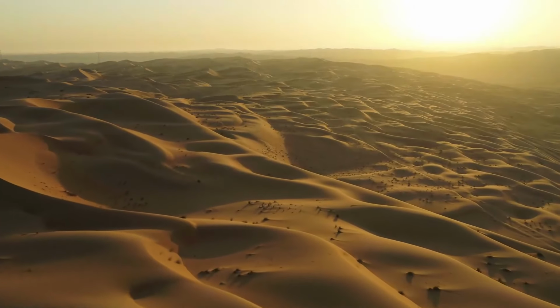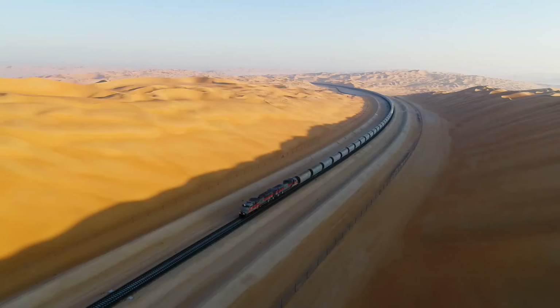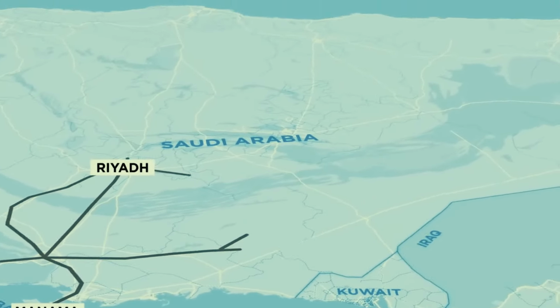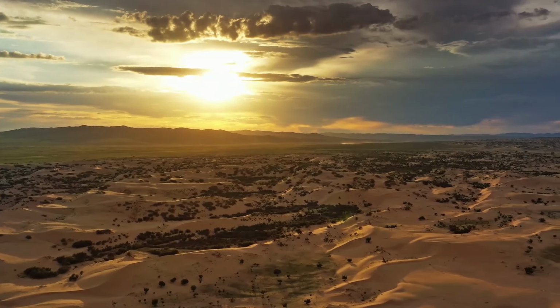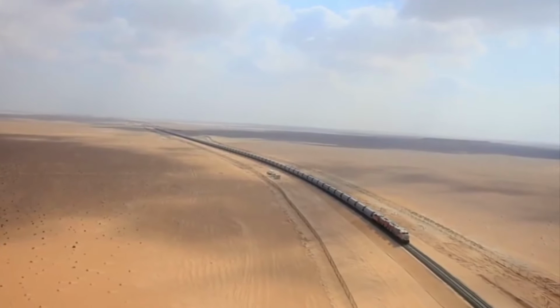One of the world's most ambitious construction projects is rising in the middle of a desert. The Gulf Cooperation Council, consisting of 6 of the Middle East's wealthiest countries, is building a railway over 2,000 kilometers long to better connect the region. This project faces immense challenges, from crossing desert sands to tunneling through mountains, and comes with a hefty price tag.